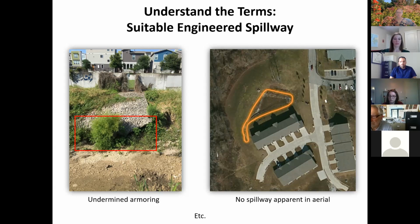And on the left, this is armoring that's undermined. This is clearly not something you could see just from Google or GIS aerials, but if you are visiting basins or have other supplemental information that could indicate something like this, then these would be indicators that the engineered spillway is not suitable, at least not without some maintenance.